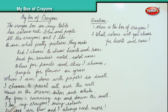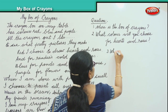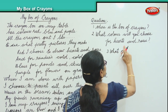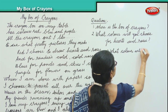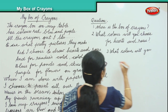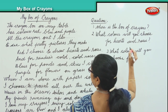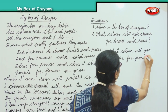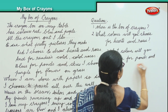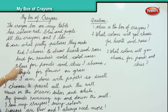Now, what color will you choose to color ponds and skies? What color will you choose for ponds and skies? What's the answer? To color ponds and sky, you use blue color.